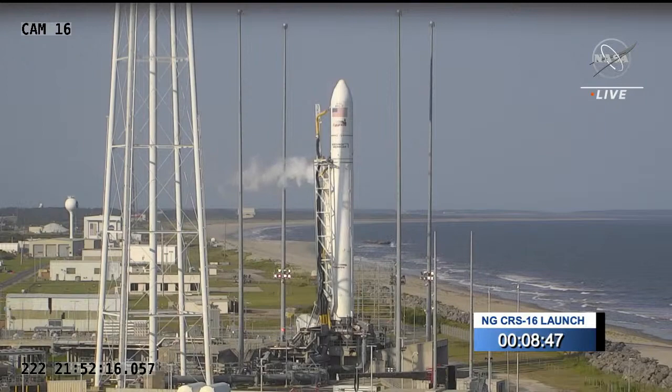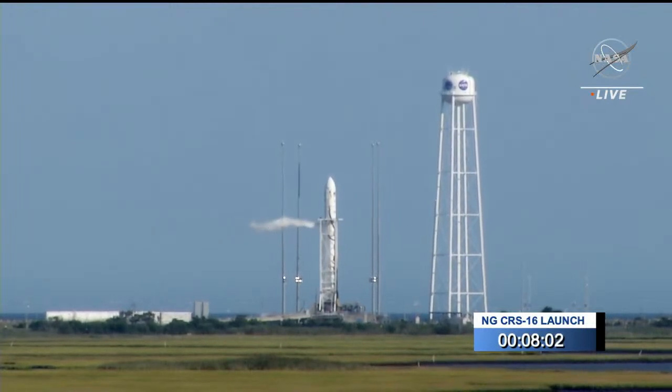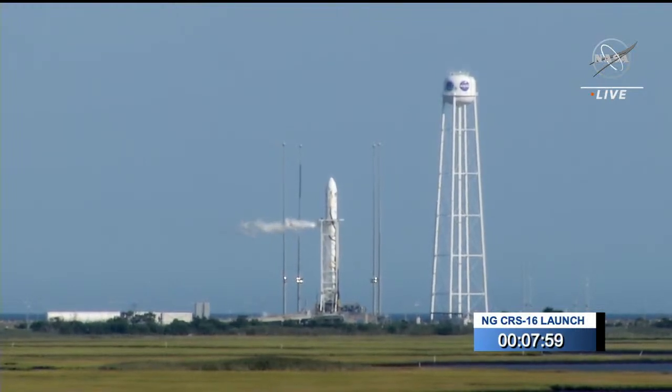And I copy all, check 410 and check 411. Step 412 not required for today's operation. Now just about 8 minutes and 30 seconds to launch. Again, that next milestone we'll hear will be for the vehicle to be turned to internal power at 5 minutes out.